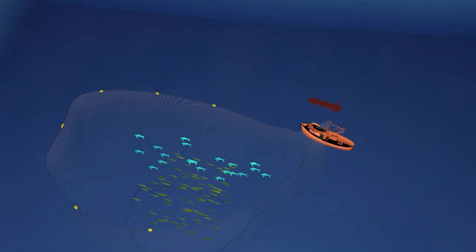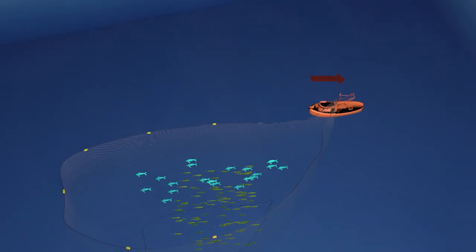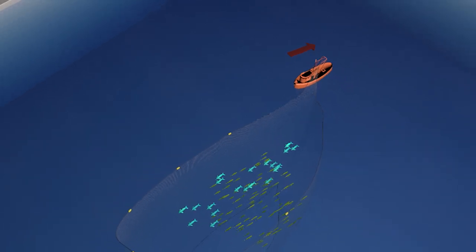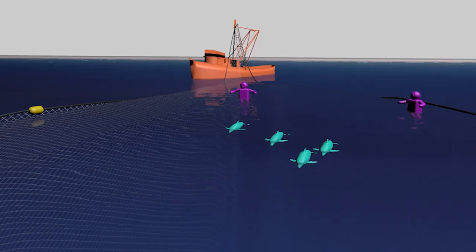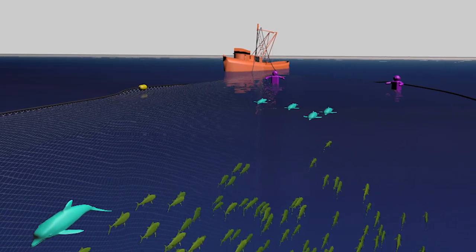The boat operates slowly in reverse, forming the net into a long, narrow channel and causing the far end of the net containing the Medina panel to sink several meters below the surface. Most of the dolphins are freed as the canal that is formed by the net passes underneath them, while some others may jump out of the net.